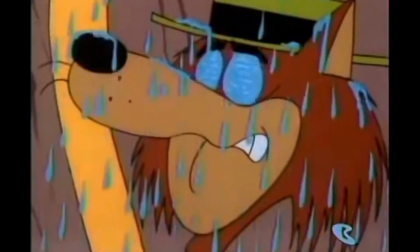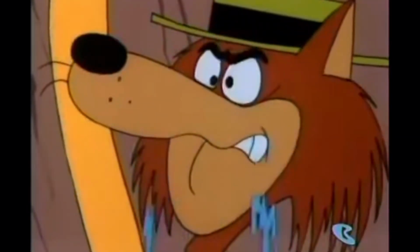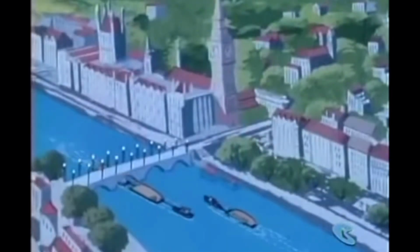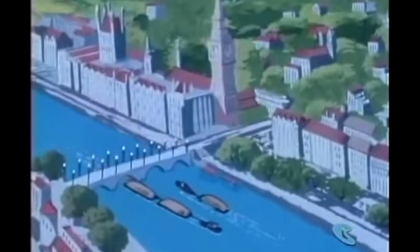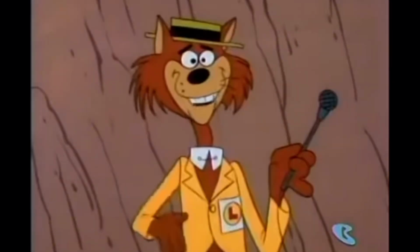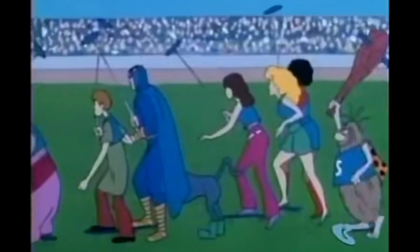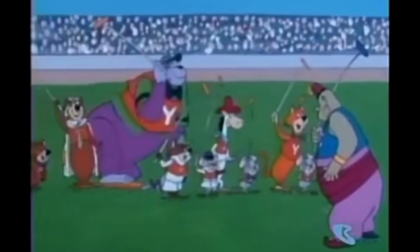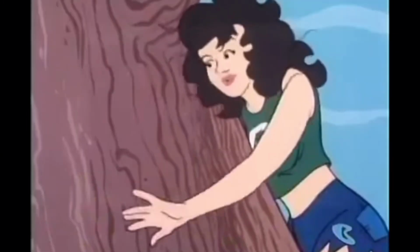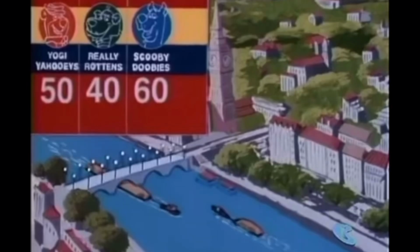But due to licensing issues, several popular Hanna-Barbera characters like Fred Flintstone and George Jetson were intentionally left out of Laff-A-Lympics because their inclusion would have required separate rights negotiations. Even though they were owned by the same studios, even Hanna-Barbera had red tape, and we know the Jetsons would have taken every event.